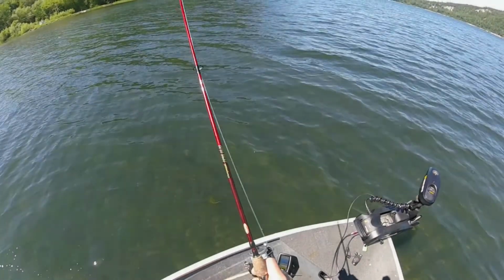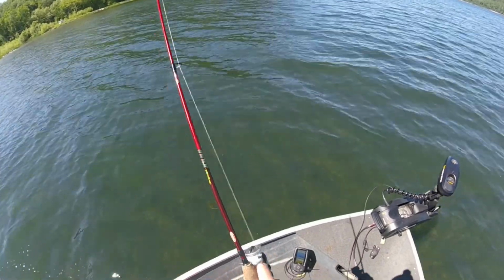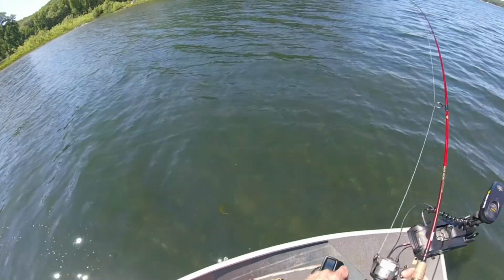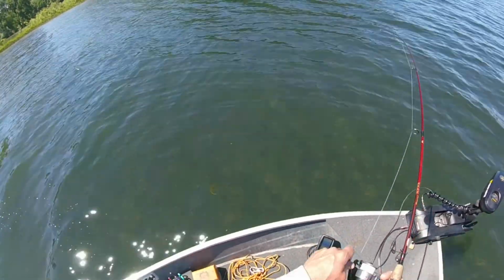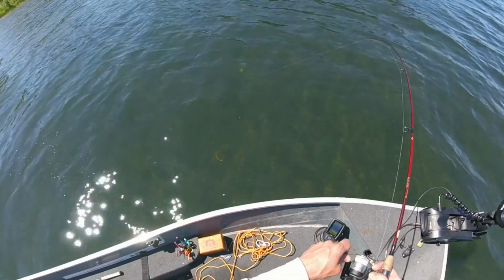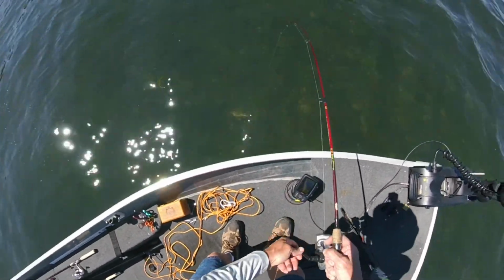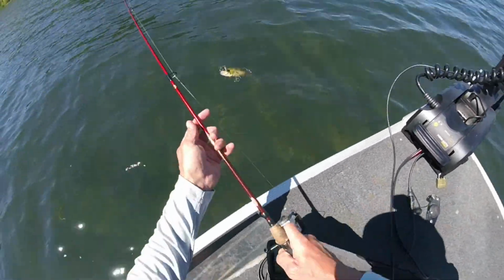Just moments later, another vicious strike from something. Hopefully not another rock bass. It looks like it is. Oh God, it's like a big rock bass. We found the rock bass, I think. Wow.